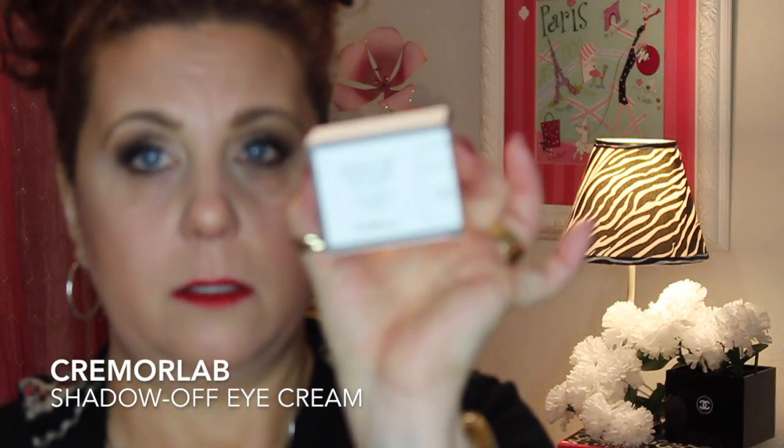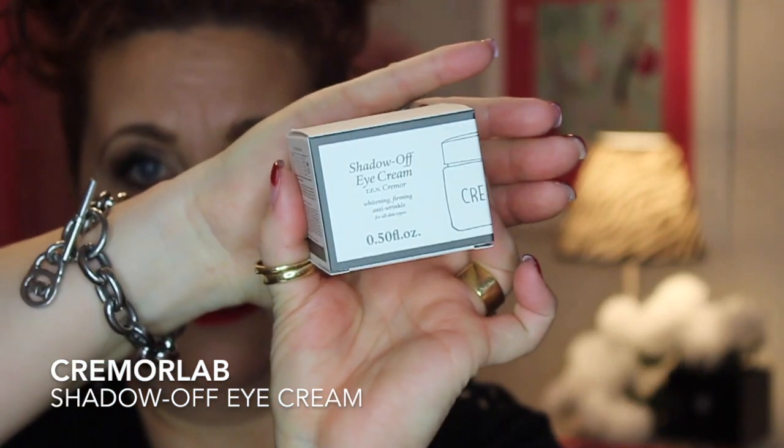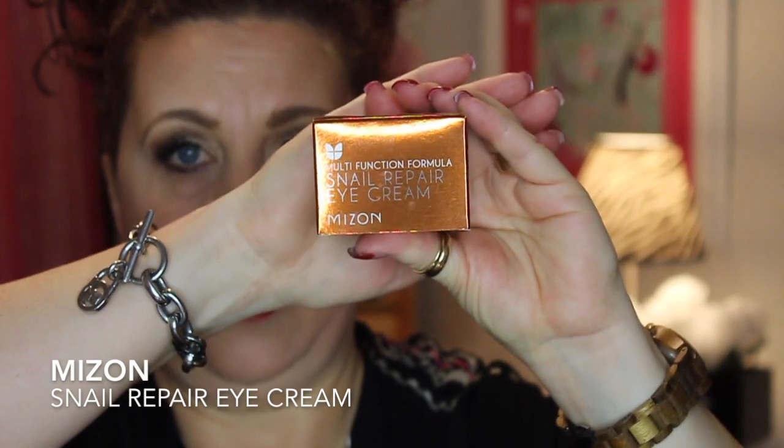And then I got two eye creams. I got the Shadow Off Eye Cream by Cremore Lab. Got that. Does not want to focus. There you go. And the multifunction formula for Mizon Snail Repair Eye Cream. Got that. I will say that this one is definitely a thinner formula. It's almost like a serum. And then this one's a little bit thicker, but not as thick as the Bobbi Brown. But I really did enjoy using those. So that's what I got from Peach and Lily.